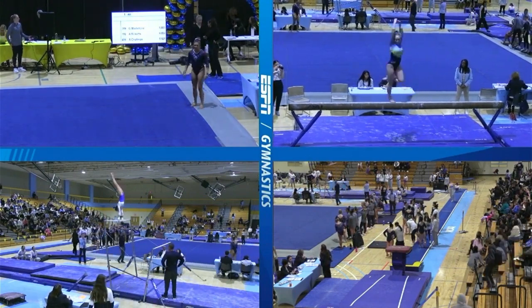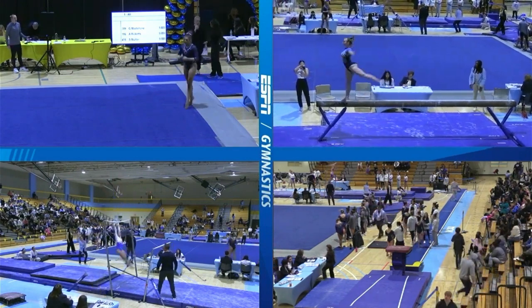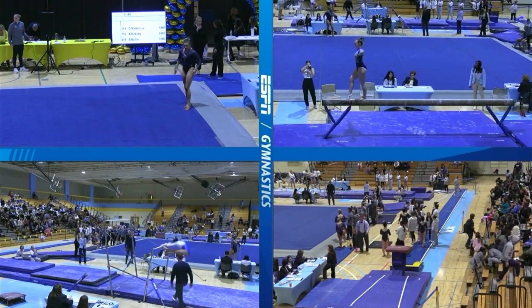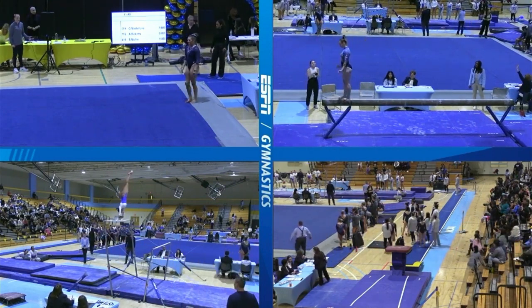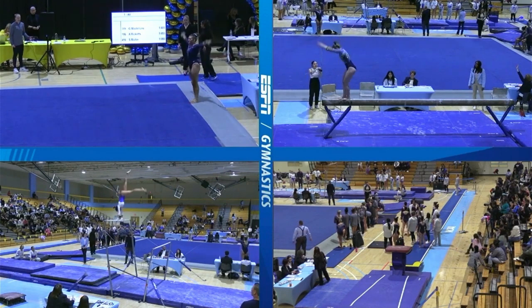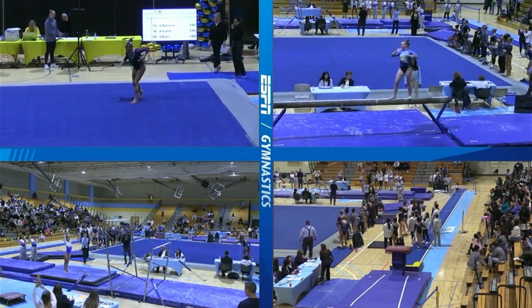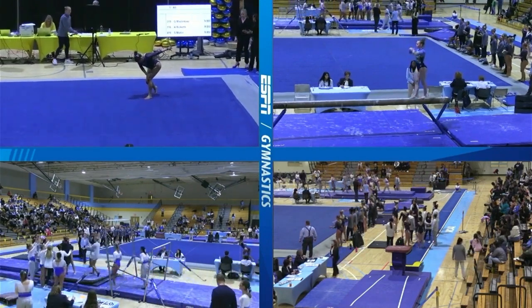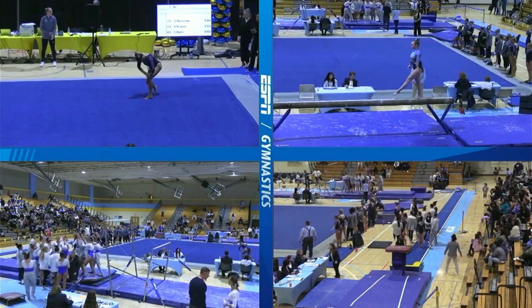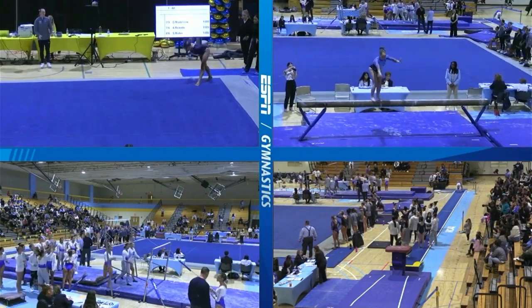An exhibition from Gabriella, for Southern on the uneven bars. It's that full turn, a little wobble, but she keeps straight on. Setting up for her series here. Oh, she saves that. Saved it. You know, again, we were just talking about remaining patient and really settling in, and she definitely did that for a freshman to do.